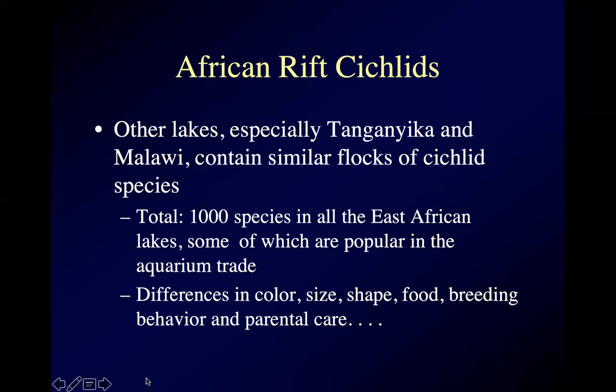And they're all different from each other in color, of course, in size and shape. Some of them have very complex breeding behaviors. Some of them, for example, are mouth brooders, which means one of the parents, I think it's often the male, keeps the eggs in his mouth until they hatch and the young are mature enough to leave it. Different sources of food.